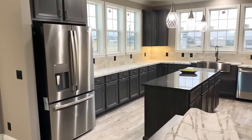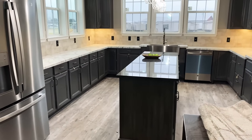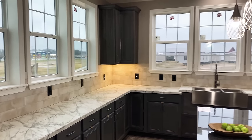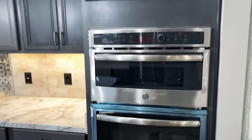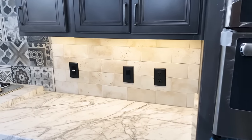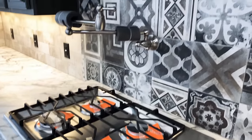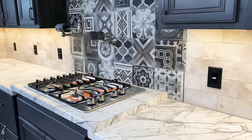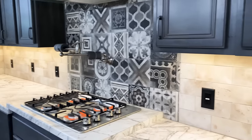One of the biggest draws of this house is this huge, huge kitchen. Tons of countertop space. Big island. You got a granite island here. Love the colors of the cabinets. Tile backsplash. Look at all these windows. Got your wall oven microwave combo. Gas cooktop. You can do electric if you want. Pot filler. So if you're cooking rice, cooking pasta, you don't have to travel from here to here with one of your big pots. You just fill it up right there.